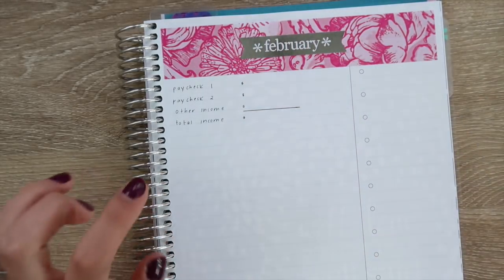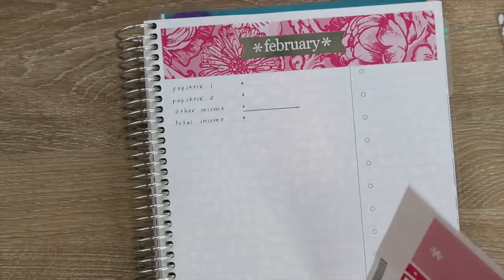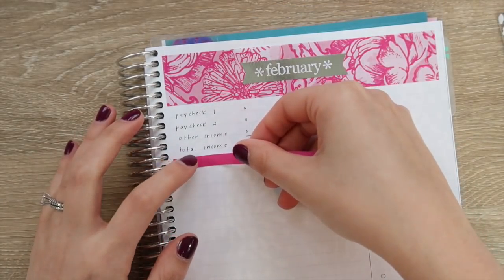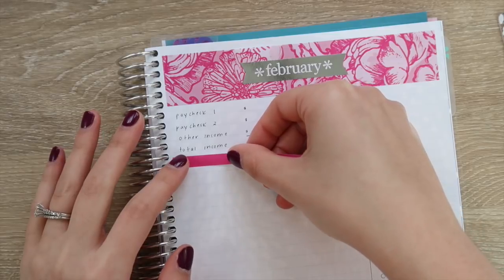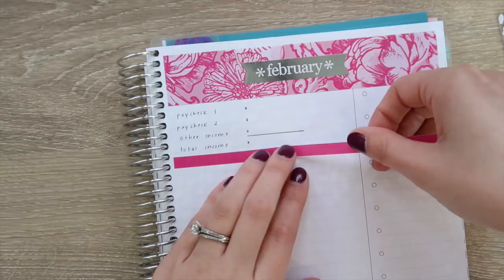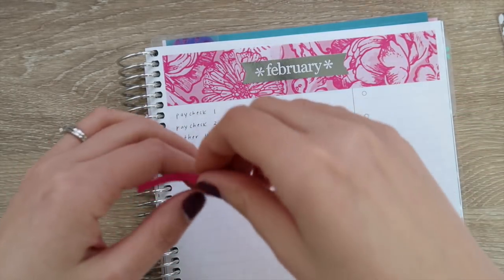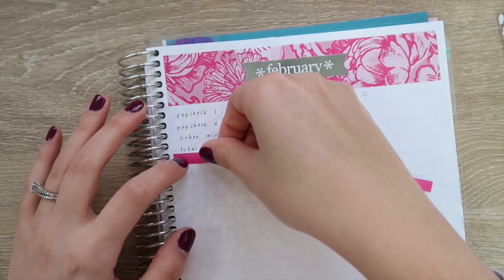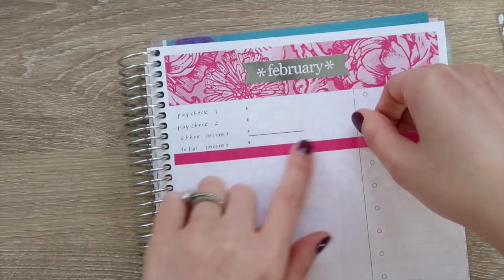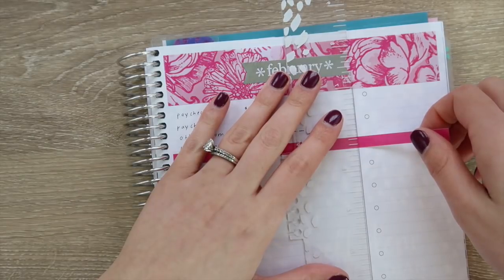So I'm just drawing a line there, and then I like to break up my income from my expenses, because usually, not in this situation, but usually my income stays the same. So I don't have any reason to do an actual versus budget type of thing, but obviously this month will be a little different because now I'm finally including some of that in there. So I'm just putting this little divider there, and I'll break this off.